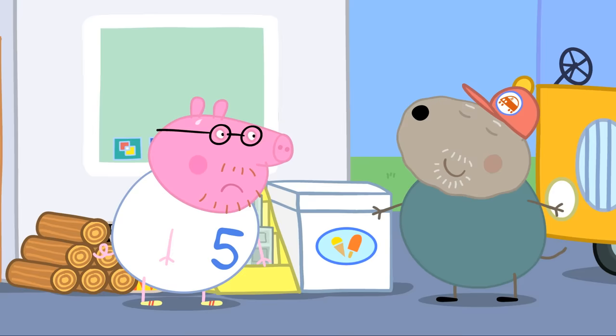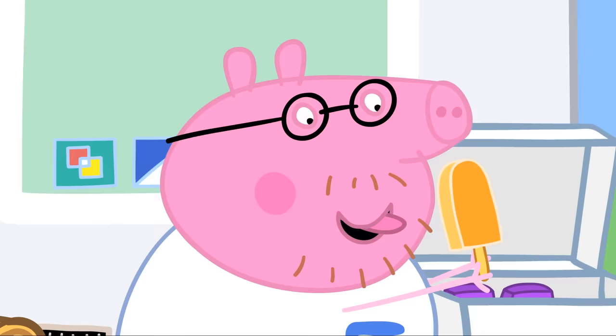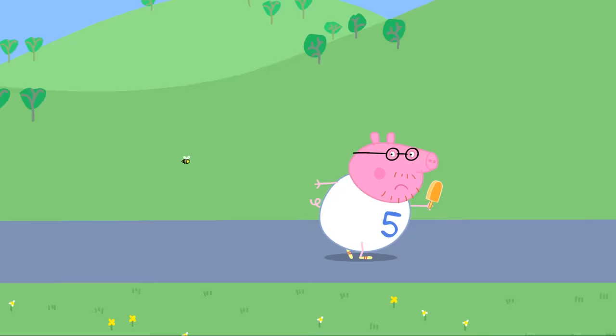You need something to cool you down and give you energy. Have an ice lolly. Thank you, Granddad Dog. That's nice. A wasp. Shoo, shoo. Get away, you little pest. The wasp wants to share Daddy Pig's ice lolly. No! This is my lolly.